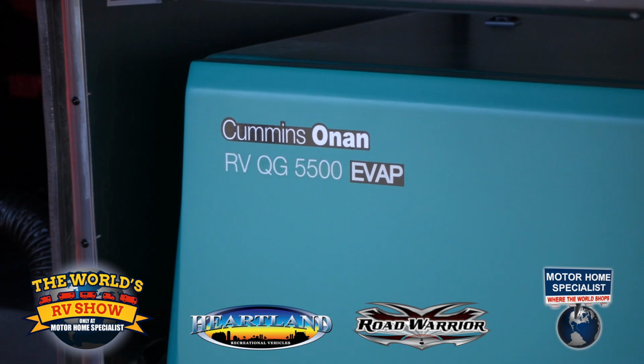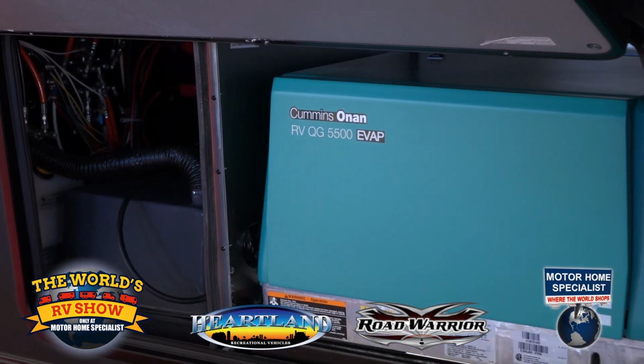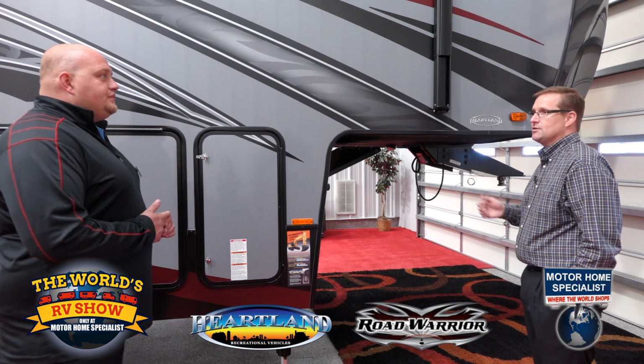Now, on the front of yours, the generator, is that an option or is that standard equipment on the Road Warrior? That's standard equipment. It's a 5.5 Onan generator. So this one also, with the upgraded option for the residential reefer, will have the 1100 watt inverter plus the dual batteries in its own individual box. That's nice. And of course, Onan, that's the most tried, true, dependable generator in the industry. So you got it. Not cutting a corner there.